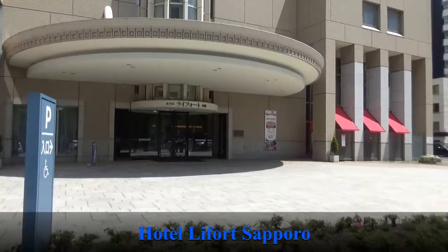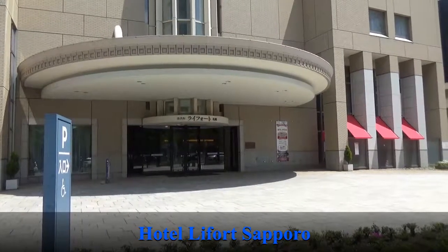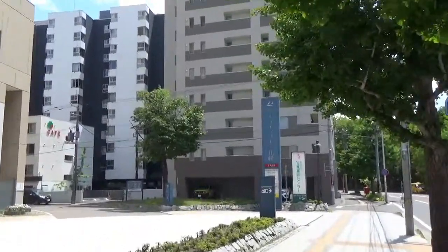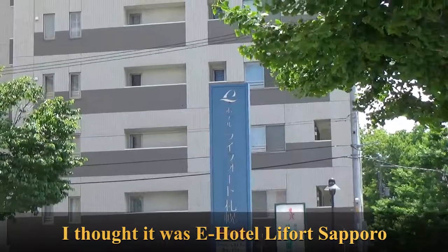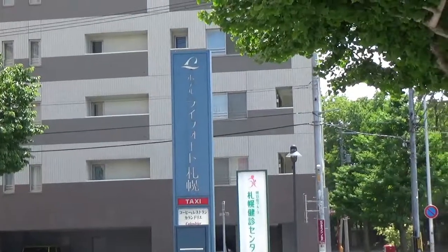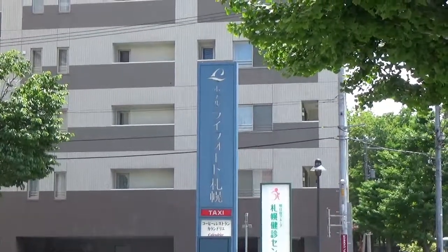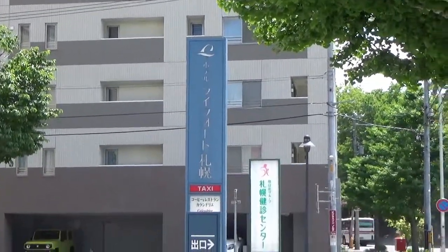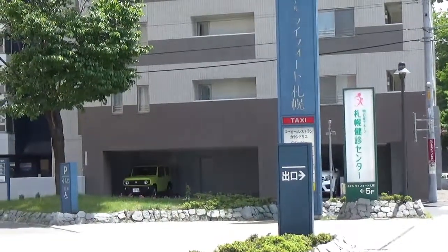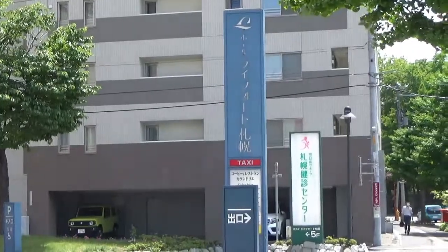Alright, and right across from the Sapporo Park Hotel, you'll see this hotel called the Hotel Life Fort. If you look at the logo, pan over here, the logo to me looks like a really fancy E. So I thought it was E Hotel Life Fort, or E Life Fort. That's what I thought it was all this time, but it's actually their logo that looks like a fancy E to me. So that's the Hotel Life Fort. Again, during the busy season, before the current situation, maybe this hotel had a lot of people. I'm not sure though.